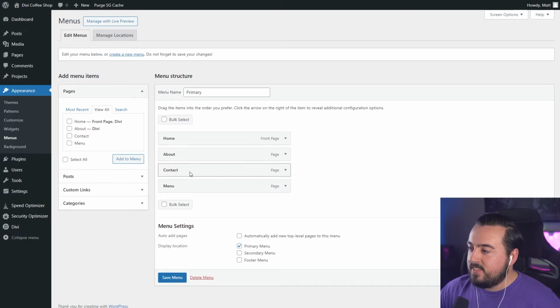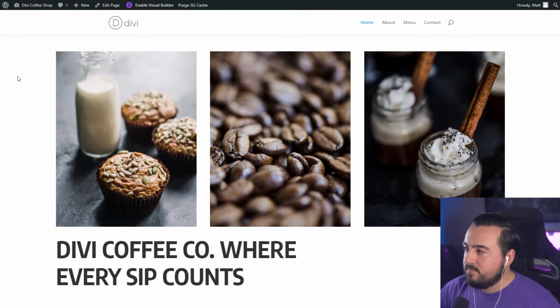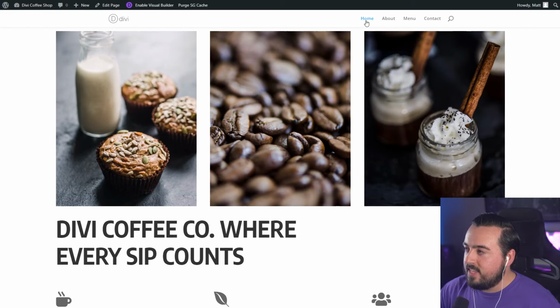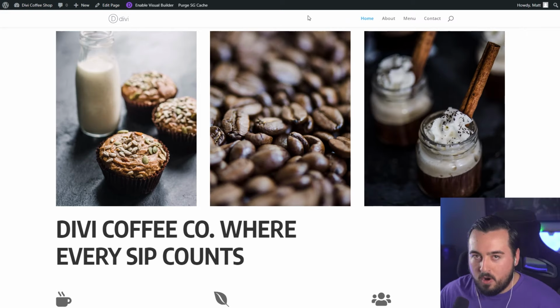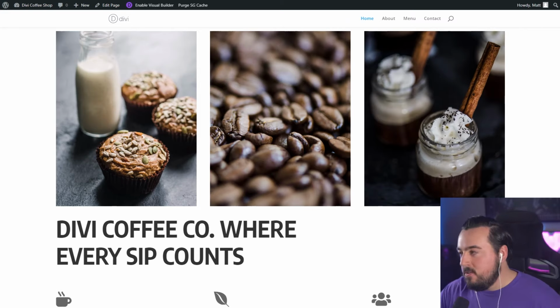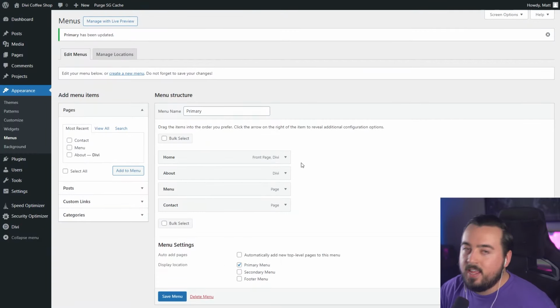What's nice about this is I can actually drag and drop. So if I want the order to be like this, I can do that. If I wanna make a drop down, I could simply make something a sub item by dragging it over a little, but of course we don't wanna do that. And once we're all set and ready to go, we'll save our menu and refresh. And there we go. Now you can see that this is active because the color has changed. That is the page we are on right now, and it's only showing the 4 that I added. If I were to create a new page, it would not show up on the menu unless I came back in here and added it manually.